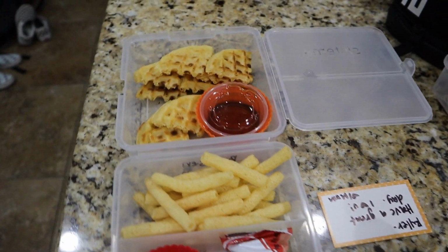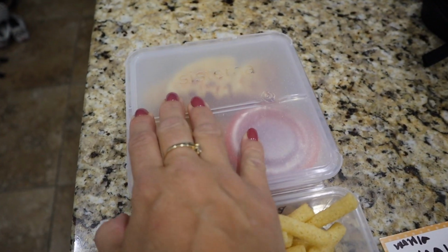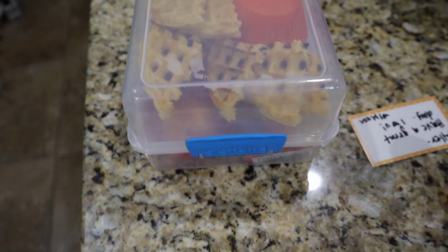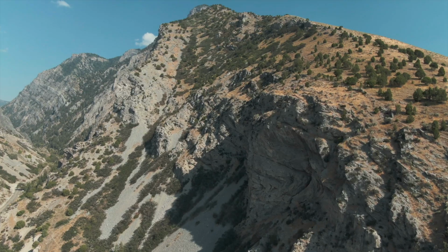I feel like their breakfast is gonna be pretty awesome, you guys, and I'm still really loving these containers. And that syrup will sit upside down, but it's in an airtight container, so it should be totally fine. Quite the lunch today.